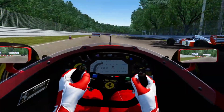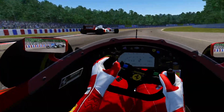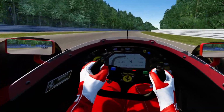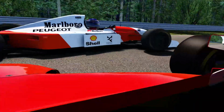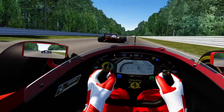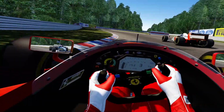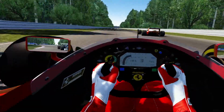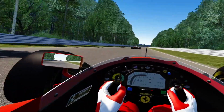Oh, should change gear. Alright. I gotta be careful. Alright then, Mika. You've had your fun. Okay. Oh, for God's sake, I need to change gear more often. Alright, let's have this little battle then. Right in front of me. Looks like Michael Schumacher's behind me now, which isn't fun at all.